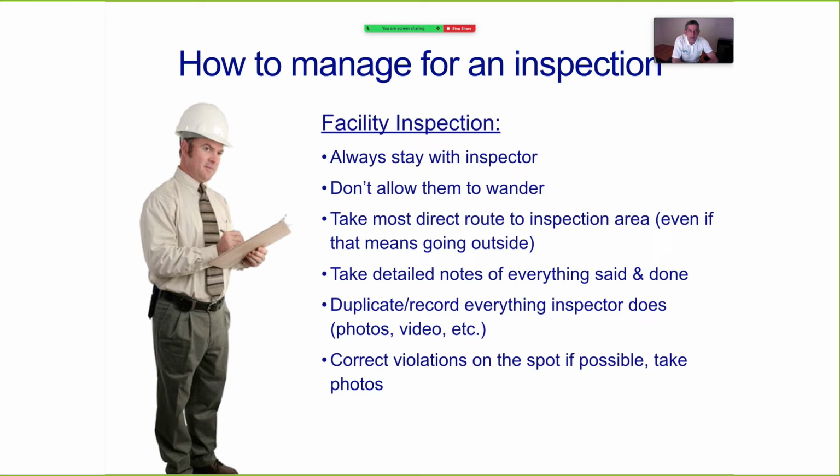If they point out that an employee is not wearing safety glasses, then go get safety glasses and get them on that employee. Fix violations as they identify them. Really important to do that. If you just walk by it and don't fix it, that's going to raise red flags for that inspector, and that's not going to go well for you. Also, again, as I mentioned before, it's okay to ask questions if needed, but get to the point, be concise, and be careful so that you don't incriminate yourself.